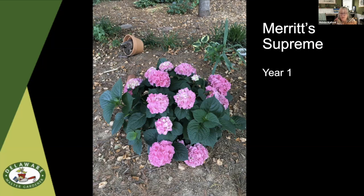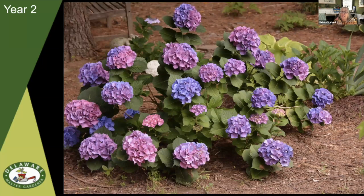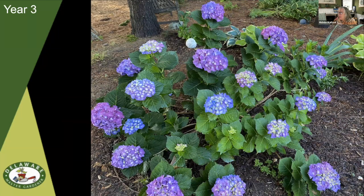So this is what it looked like the first year. This is what it looked like the second year. So you can see the color shift, right? I have acidic soil, and I obviously have some aluminum sulfate in my soil. And so here you have pink and purple on some branches. Some have just gone totally purple. And this is the third year of the same shrub. It's shifting more towards blue now. So it's really accessing that aluminum sulfate in the soil.